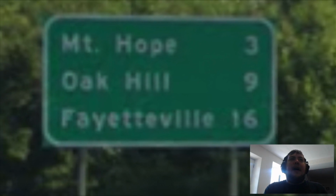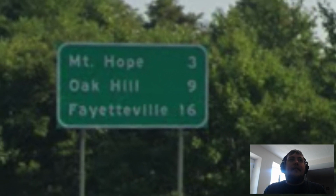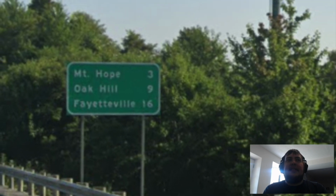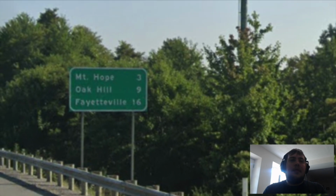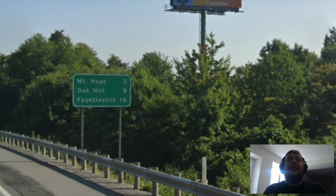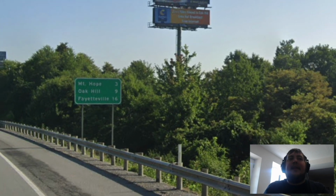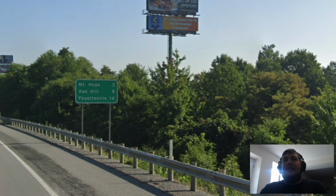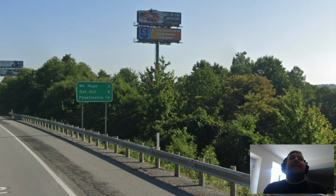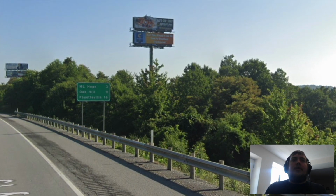Anyway, we see a mileage sign with Oak Hill on the second line of 3, and Fayetteville is on the bottom line at 16 miles away. So where did Summersville go? Although I think Fayetteville is about the same size, maybe a tad bit bigger than Summersville. I don't know. Either way, at this point, I really think maybe they should just have a 2-line with Oak Hill on the bottom line. But we're going to move on.